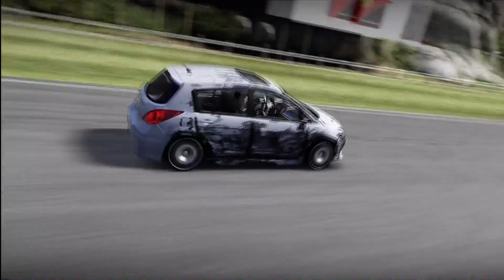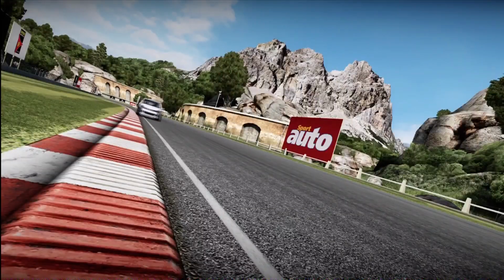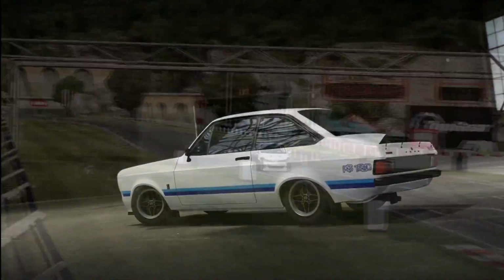I think straight line speed was pretty good. To be honest, when I drove it, I didn't really pay much attention to speed at all. It was just keep the damn thing on the road. That was pretty much the order of the day for the Versa. But there we go, it is across the line.